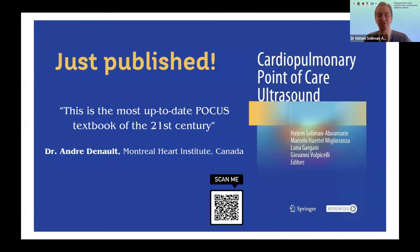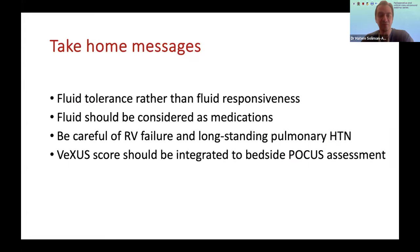And as part of this culture change, I'm very delighted to share this work with you, which is our latest newly published textbook in cardiopulmonary point of care ultrasound, which was just published by Springer in October 2023. And it discusses in depth the whole protocol, in collaboration with 57 authors from around the world.